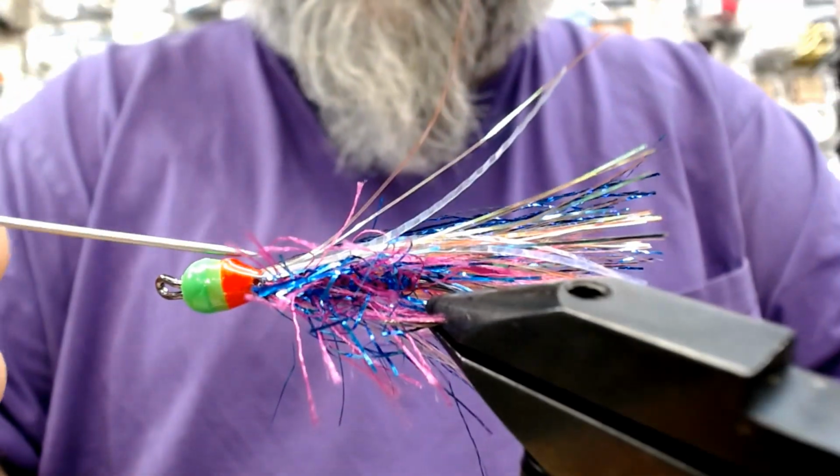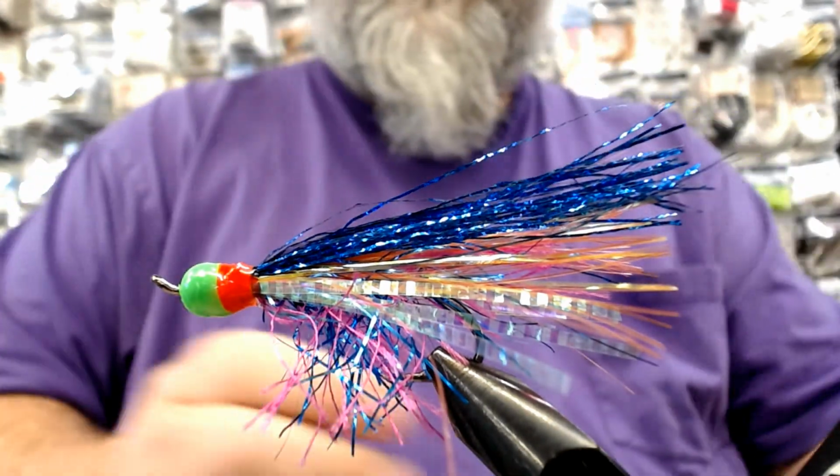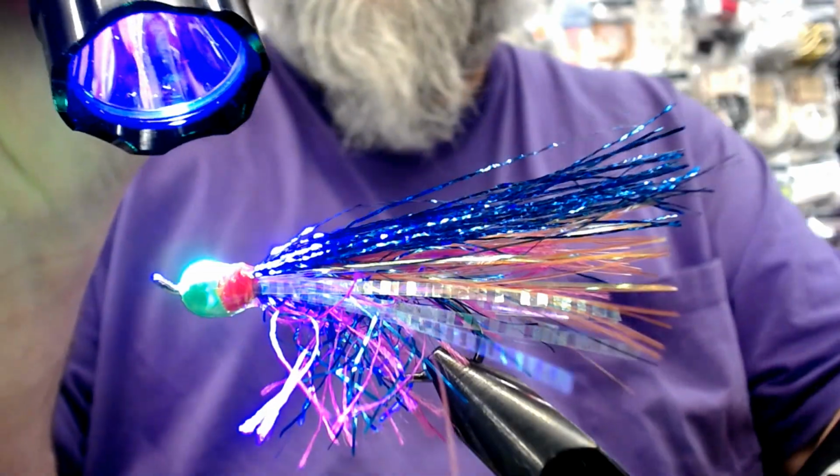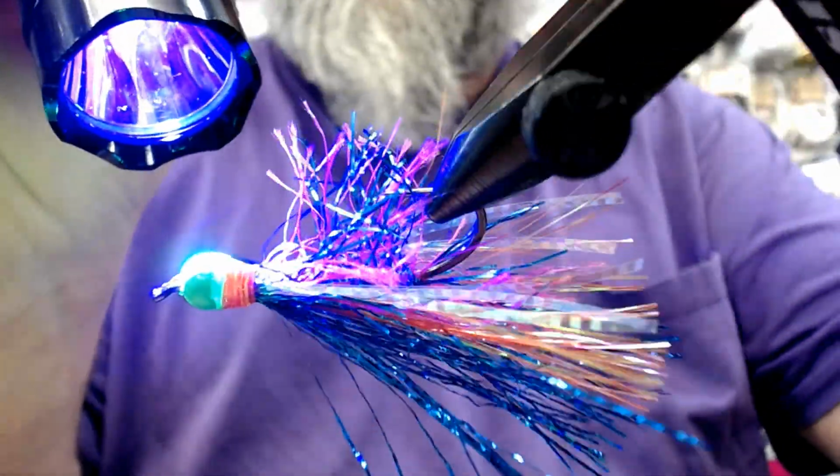So there you have it, right there and then. Got one loose thread there. That's okay, we're going to lock it down just like this. Boom. Oh my gosh, it's blinding. Yeah, you can see how bright those UV lights are, man. It's pretty amazing, isn't it?